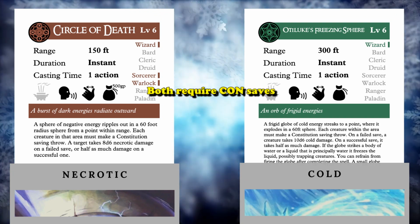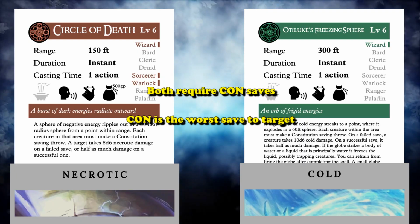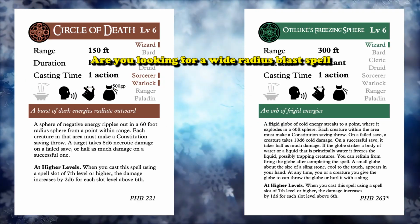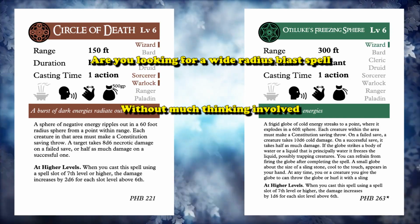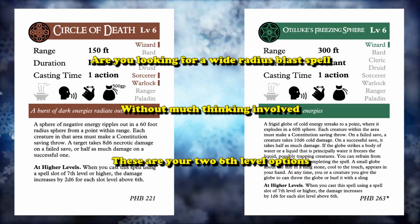However, they both target Constitution saves, which are typically pretty bad saves to target, because most monsters have a high Constitution score. So if you're just looking for a wide radius blast spell that doesn't require too much complicated thinking or concentration, Otto's Freezing Sphere and Circle of Death are kind of the 2 options available at 6th level.